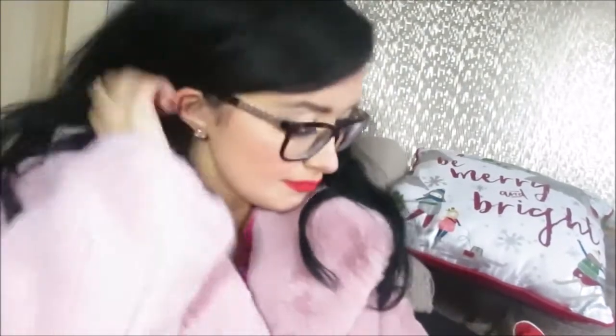So yeah, I've been wearing these all the time, but I just wanted to get a thicker pair so when it's wet it doesn't soak through. But yeah, these are my favourite trainers. I actually saw them in one of Paige Riley's YouTube videos and was like, I really like the look of those, so they're my favourite shoes.